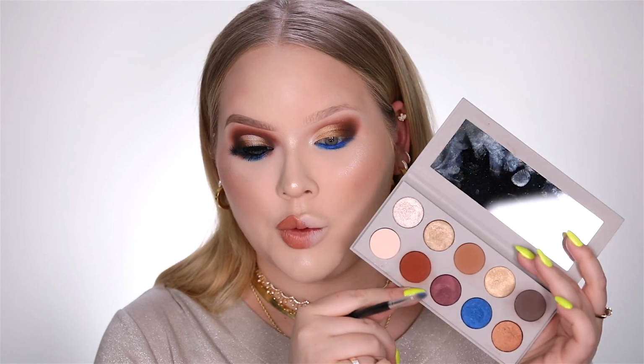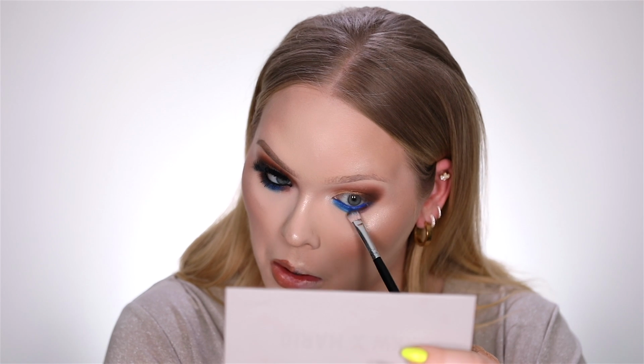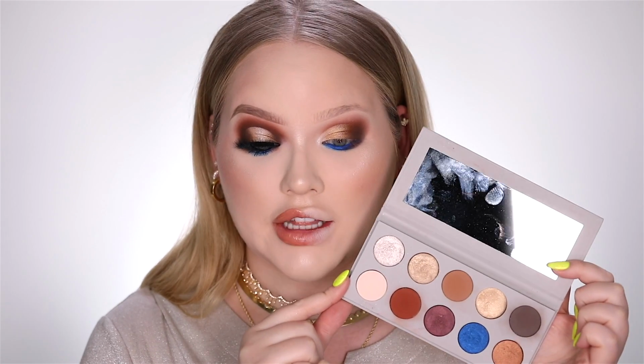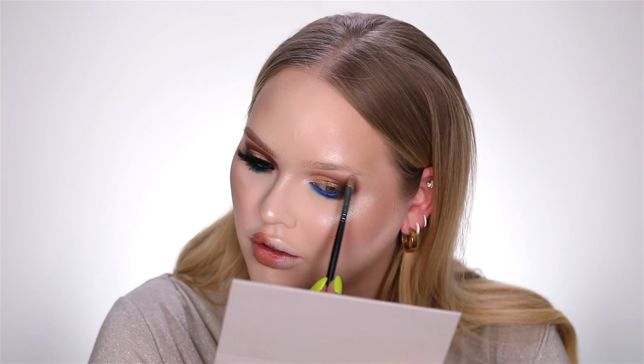Oh, that blue is not playing around. I heard you wondering, when are you gonna use the purple? Now's the time. I'm gonna blend into that right here, blending it in with the blue and connecting it to the top. So I pretty much used all the colors except for this one, and I wanna put it on the brow bone. Okay, so eye is done.